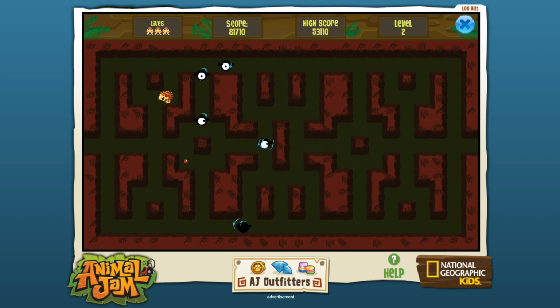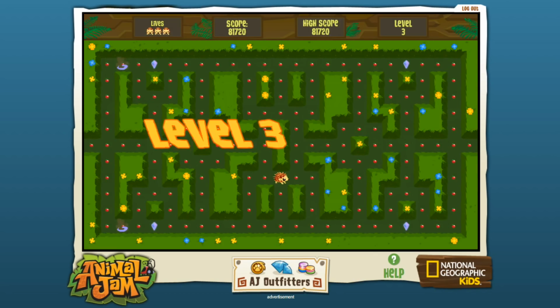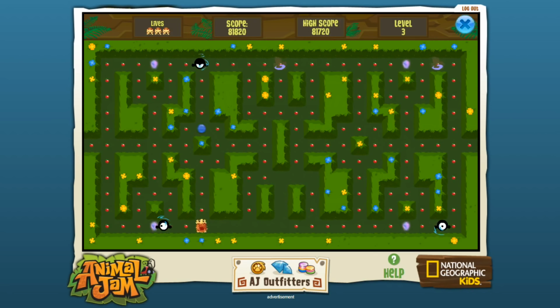Oh, are we going to beat this? Oh my gosh. You guys, we did it again! Hedgehogs usually reach about 10 inches in length and weigh about 1 to 2 pounds. All right, so we'll go ahead. We've got 136 gemstones at least. That's not too bad. But we will wiggle our way out of here now.